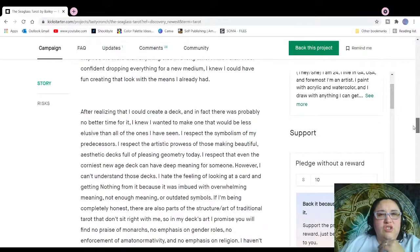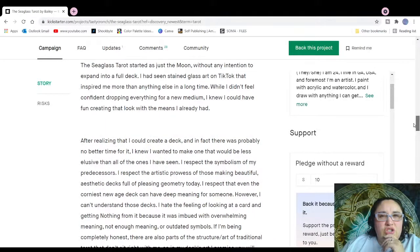Sea Glass Tarot started as just the moon without any intention to expand into a full deck. I'd seen stained glass art on TikTok that inspired me more than anything else in a long time. While I didn't feel confident dropping everything for a new medium, I knew I could have fun creating that look with the means I already had. After realizing that I could create a deck, and in fact that there was probably no better time for it, I knew I wanted to make one that would be less elusive than all the ones I have seen.